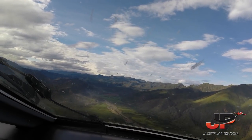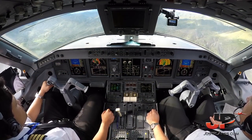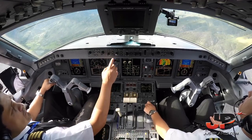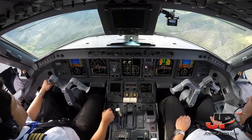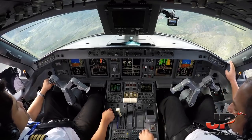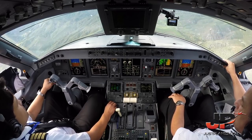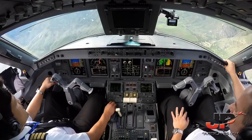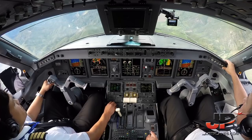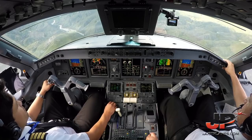Plane sequence, Europa Luggage. TAME 146, report over Loja NDB for estimated position. We'll report over Loja NDB, TAME 146. Plane sequence. Navigation. Check.